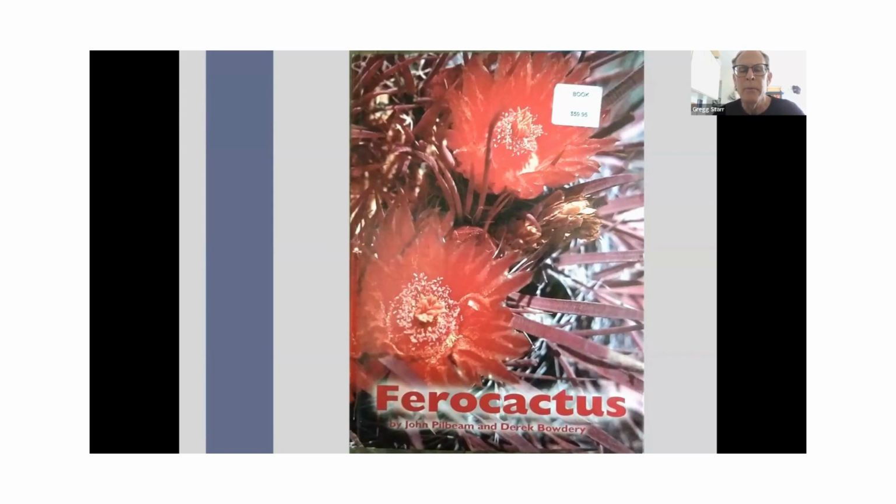So there are two main books on Ferocactus, one by Pilbeam. You can see the price on this when I bought it many years ago was about $60. He's got a nice little key to them, and this covers all the species of Ferocactus that were known at the time. It's got a little bit of information, a few good pictures in there, and good horticultural information and some of the background, like the descriptions.